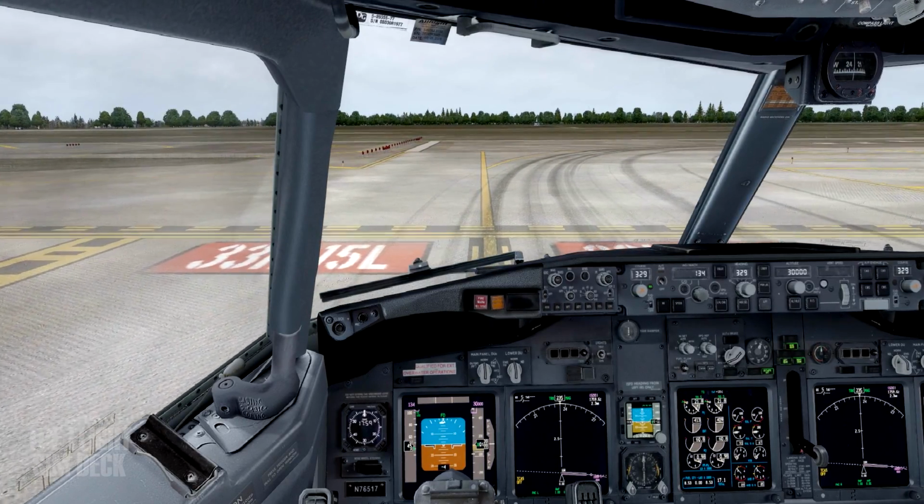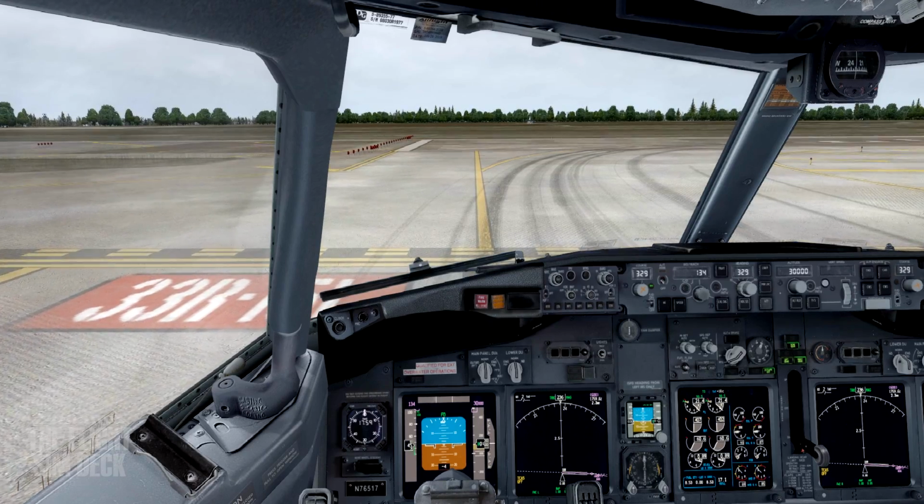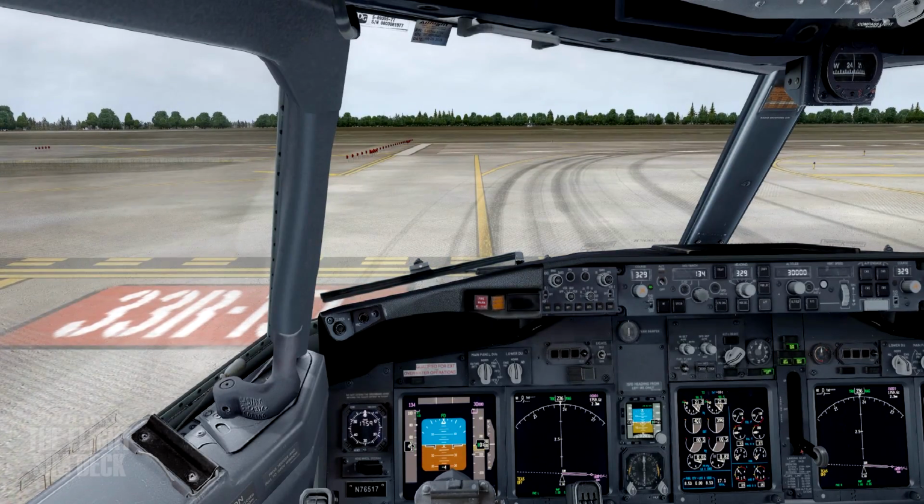All right, pulling up to 33 right. We're going to hold short here and make our final preparations on the airplane, and then we will be heading out.